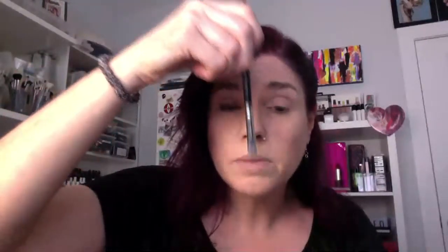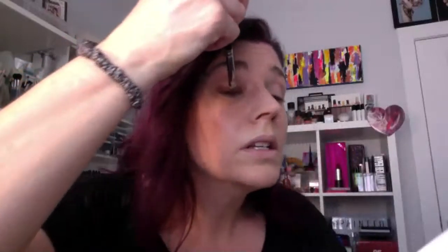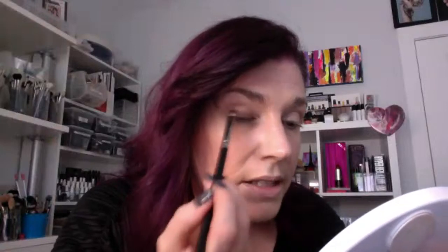And again, you'll notice my hand placement is a little farther back on the brush, right? And a good trick is to put your mirror here and look down into it. I don't know if you guys can see that, but you look down into it and then you can see your eyelid.